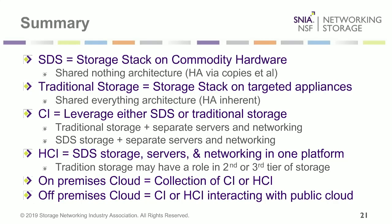All right, so in summary, SDS is a storage stack on commodity hardware. Traditional storage is really a storage stack, proprietary perhaps, on targeted, purpose-built appliances. CI can leverage SDS or traditional storage in a group of subsystems that provide the solution. HCI is taking SDS, servers and networking and putting it into one platform, one box. On-premise cloud is a collection of CI or HCI components. Off-premise, you might have a CI or HCI interacting with the cloud for your storage needs.